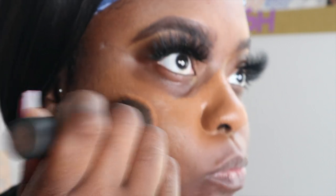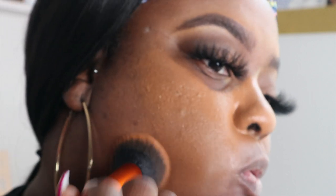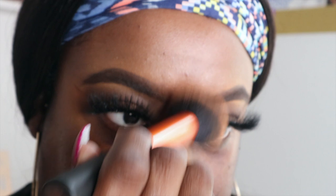So I'm just using patting motions with my Real Techniques foundation brush. I'll have the exact name down below. Taking it on my chin, along my jawline, above my nose, above my lips. Remember, ladies, use patting motions. We don't want any type of streaks on our face with our foundation. Pat, pat, pat.